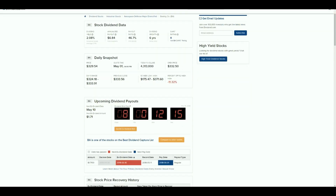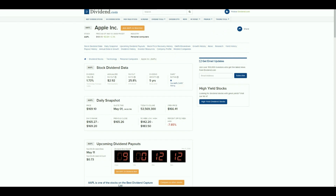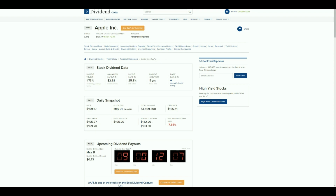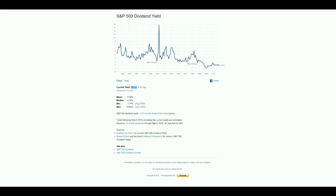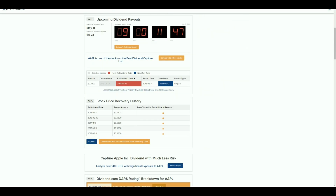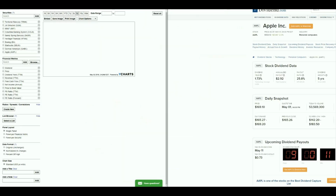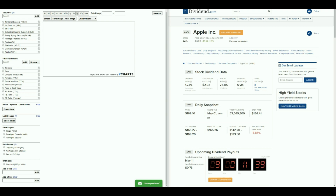And so we have Boeing, BA, Apple, AAPL, GABC, and TBNK. As a disclaimer, I am a shareholder of Apple, but it met all my criteria, having a dividend yield of 1.5 or higher, price earnings ratio under 25. So it met all the criteria. Some people have asked me in the comments why I invest in Apple. I think overall it's a great looking stock. It has great financial metrics, and that's my number one holding right now.